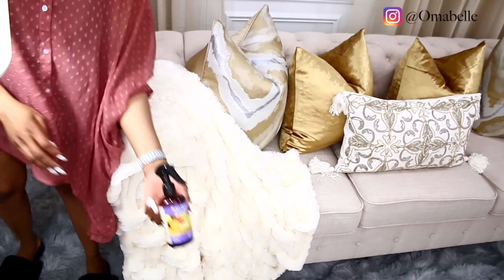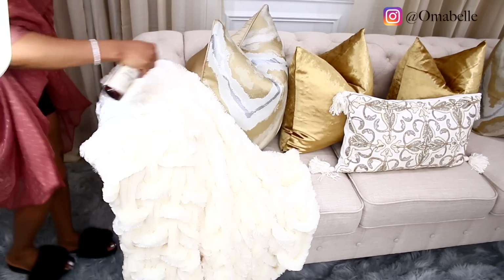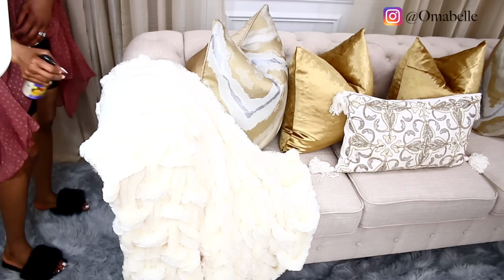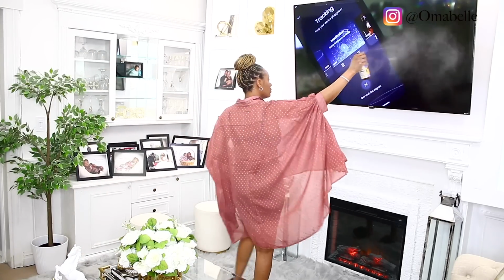And of course, the last and final thing I decided to do was to go ahead and just spray my throw blankets. I decided to spray the living room, and everywhere was just smelling so nice.